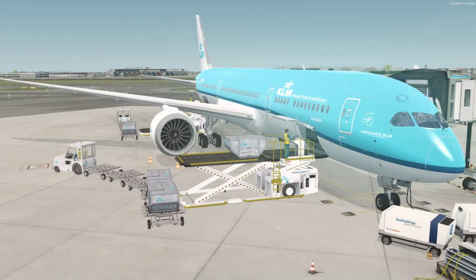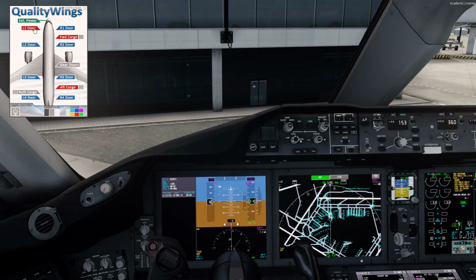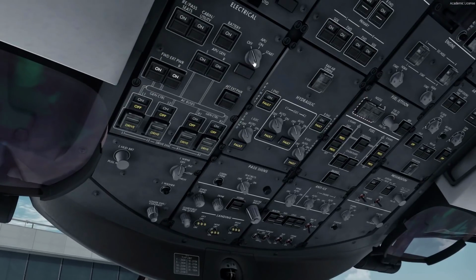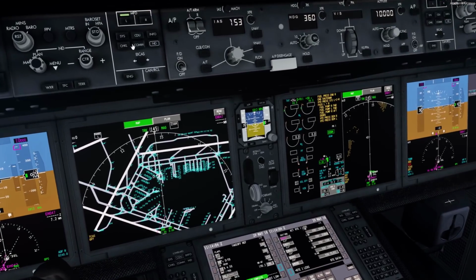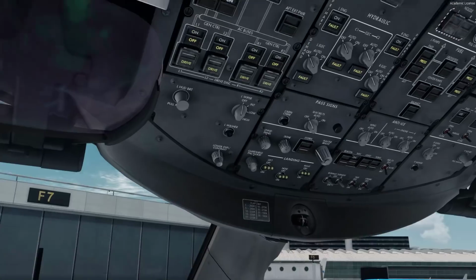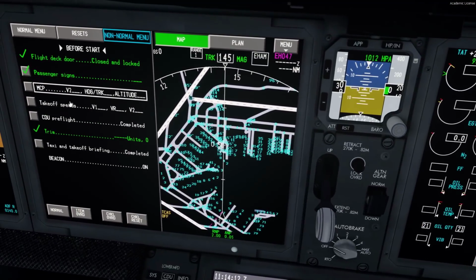Right, how's the baggage going? Perfect. Okay, right, what I'm going to do is actually close this door and get rid of the jetway and get the APU started up. Let's make sure the APU is starting up. Yes. Okay, so passenger signs, are they turned on? No, now they are. MCP is not yet set up.